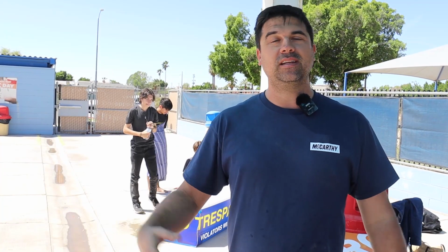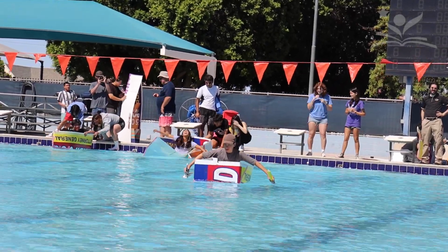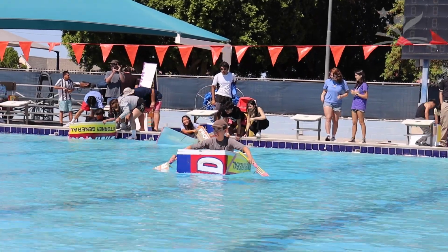It brings everyone together. You can see different designs. There's not a single boat the same here. A lot of fun to bring the students together and really think outside the box and get a boat to float across the water.